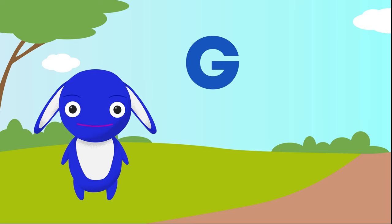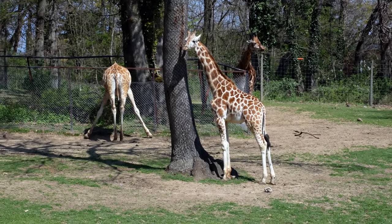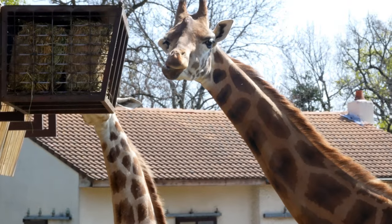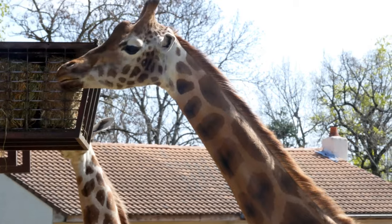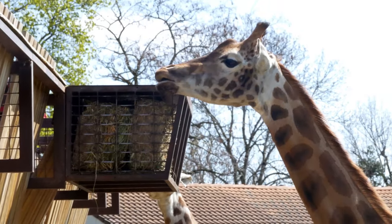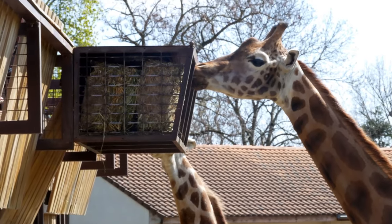G is for giraffe. Giraffes are really tall, sweet animals. Their long necks help them eat the leaves and trees and see predators like lions and hyenas from far away. And did you know the spots on a giraffe are totally unique? They're like snowflakes or people's fingerprints. No two giraffes ever have the same spots.